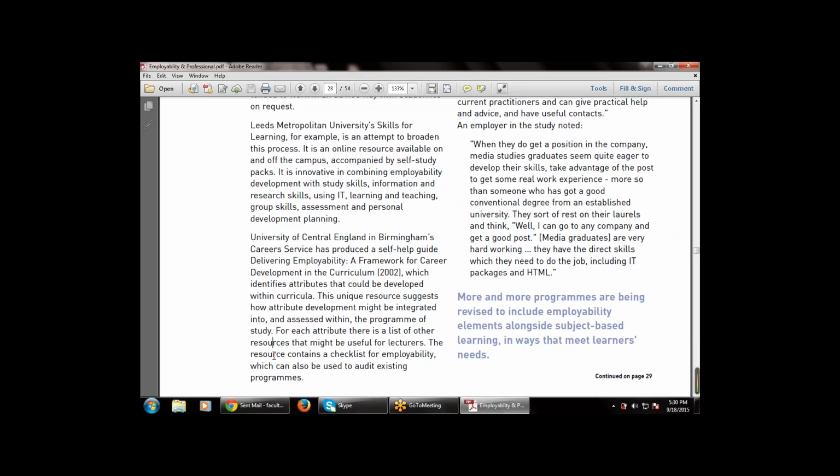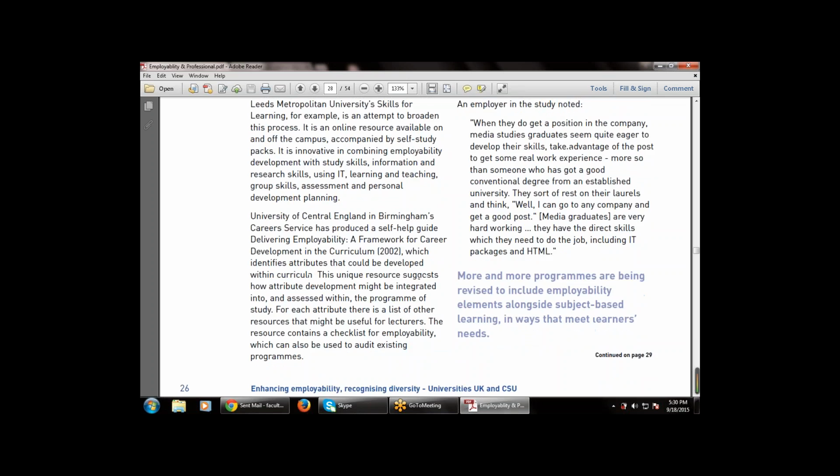The resource contains a checklist for employability. So whatever the resources that are used, there is also an employability checklist, which can also be used to audit the existing program. That is one of the added uses, auditing the existing program, in employability and professional development.